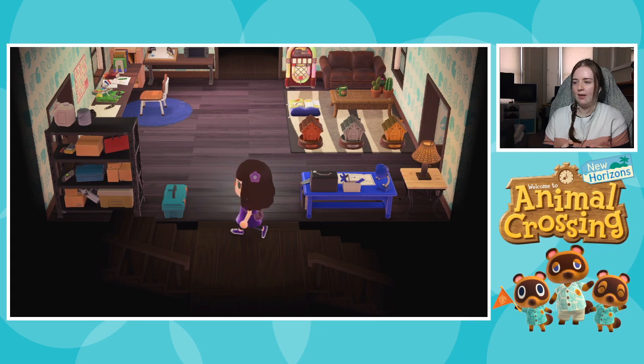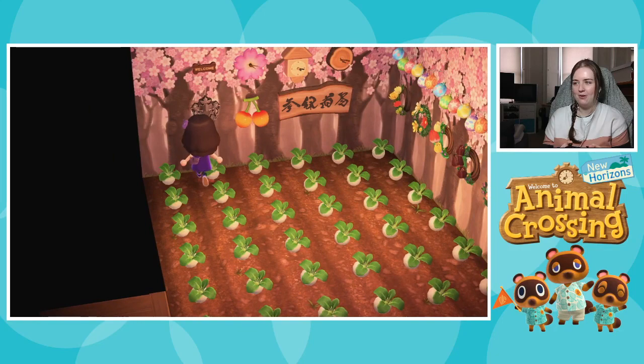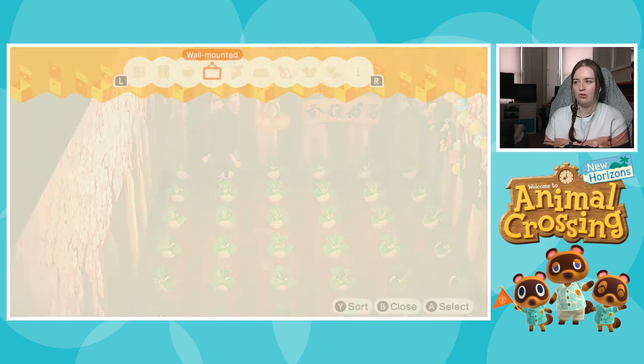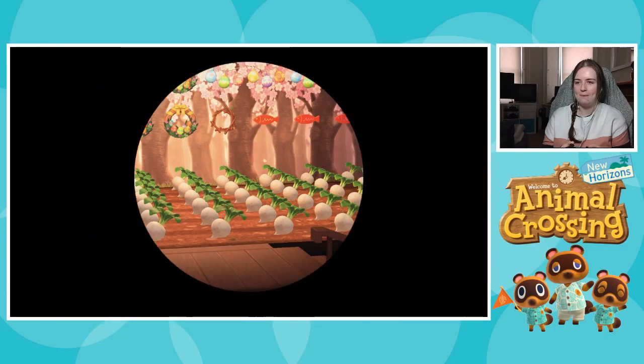Oh, actually, I think I put it upstairs, didn't I? So in an effort to save on storage space, I ended up, welcome to my turnip lair. I ended up putting a bunch of stuff up on the walls in here just to relieve my storage woes, because at the moment I've only got 38 spaces, so we're not doing great currently.